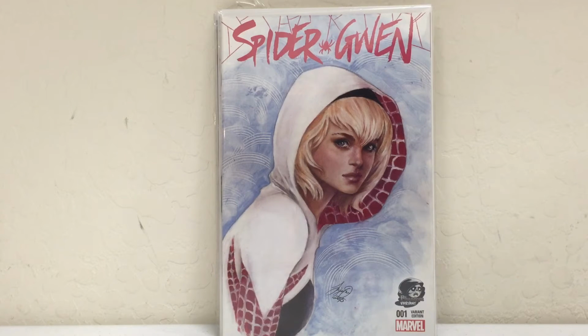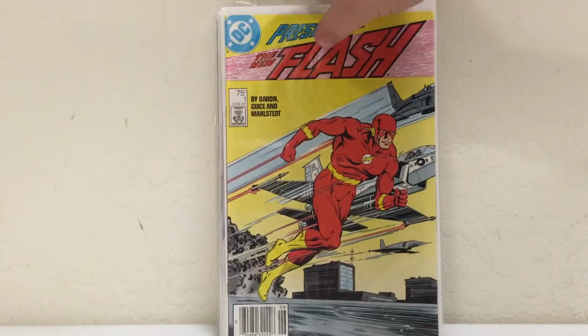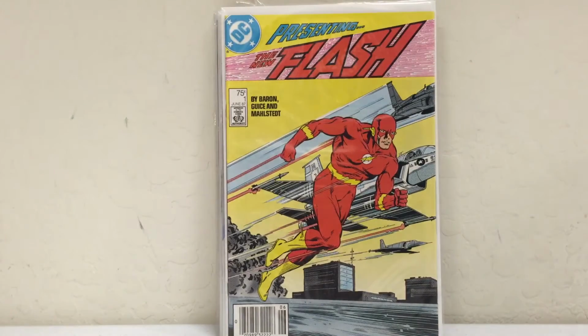And usually when people come in, it's complete junk. But every once in a while you can find some gems. It's almost kind of like garage sale type stuff there. I was able to find Flash #1. This is the volume 2, I believe, where Wally West takes over as Flash.